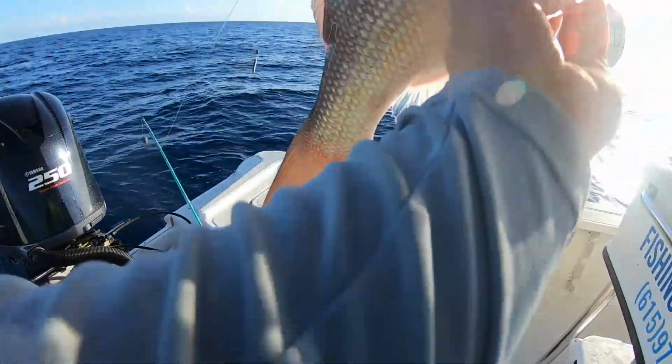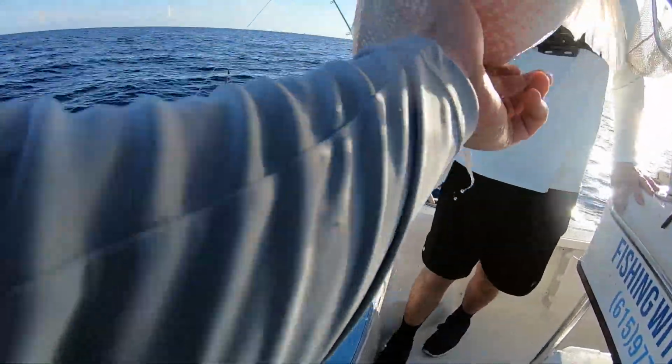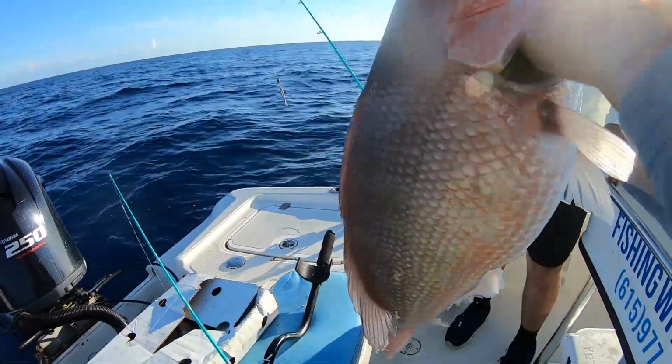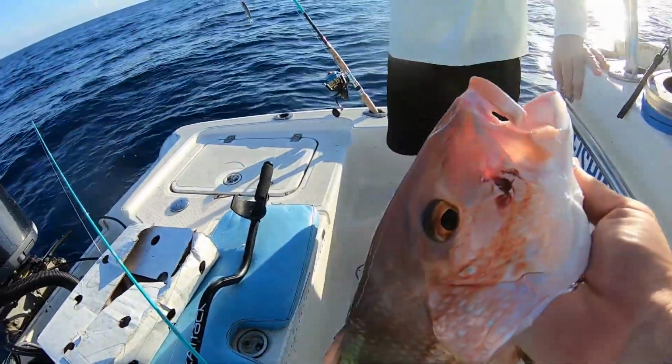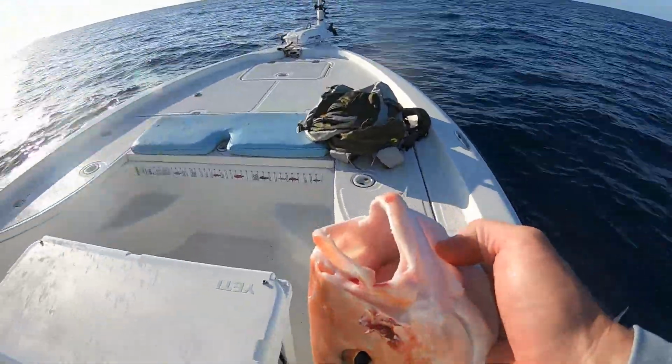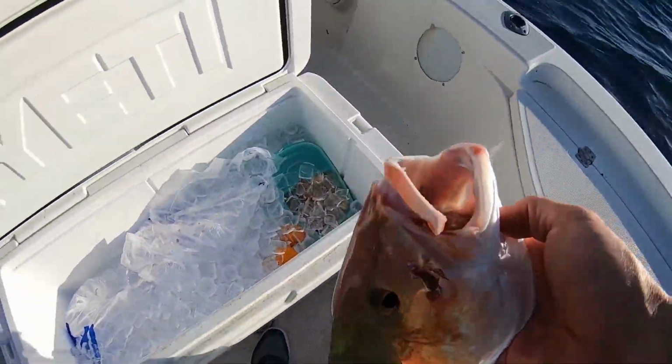Oh my. That's more like the one I've been looking for, baby. That's amazing. That's a fish. Nice one. Oh my gosh. Put him right on ice. Beautiful fish. Awesome. Way to go, man. Nice keeper of the day. No, second. You got the first one. Well, that one dwarfs mine.